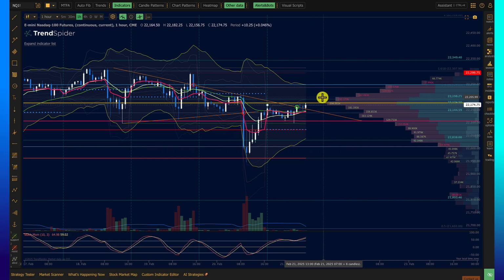Can't stay there. Point of control right here. Flat moving averages. Still got a little bit of trend on this momentum. So looks to me like a blow off top coming into 22,220. That's where I think we have a little bit of a collision event. Okay? If it were me, and I was looking at this formation, I would not want to mess around in here.